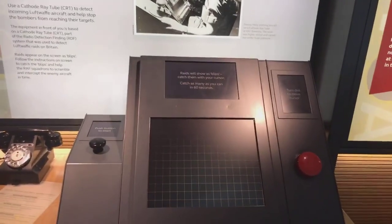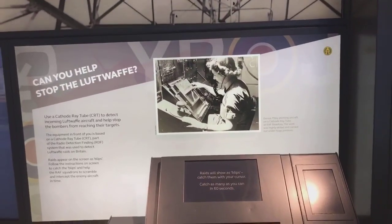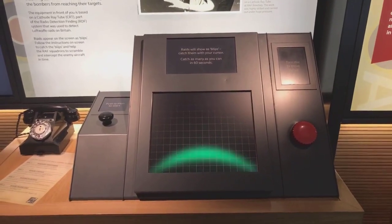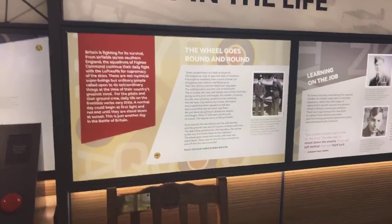Which is really a mock-up of the cathode ray tube, as you can see above, one of the WAAFs operating that, and it literally is you trying to get as many blips as you can on it. A little bit of fun. As we go across here now to the right, we've got, again, storyboards.